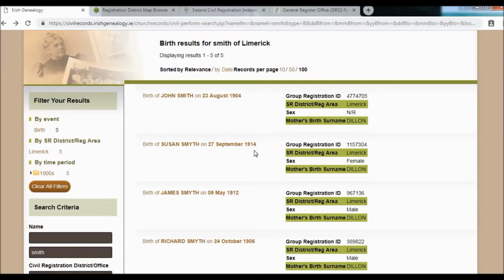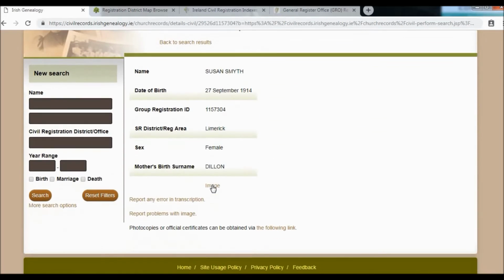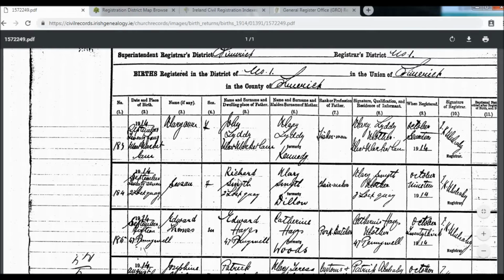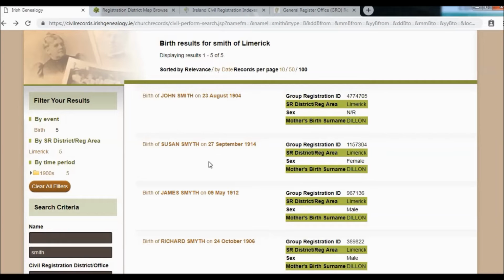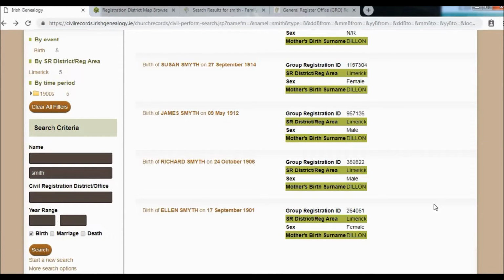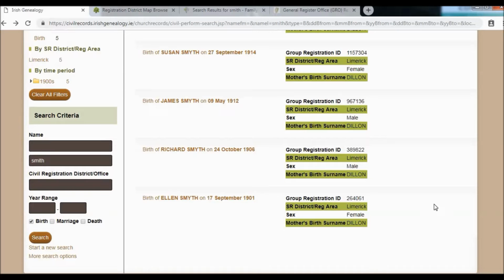So we look at Susan here, who was born 10 years later in 1914. And Susan, yes, father's name Richard Smith, chairmaker, which would make sense for a carpenter, at 2 Lock Key, and her mother Mary Dillon. Alright, so we do that again for all of these records to see if it's the same family. So that's how to find children from a particular marriage in a particular area.